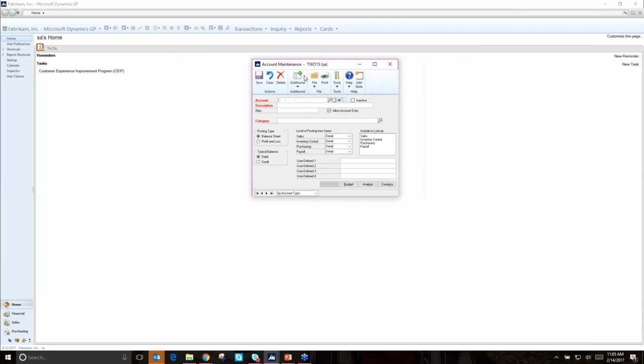plain old GP searching. Right now I've pulled up the account maintenance window, and if you think about your day-to-day operations, it doesn't matter what part of GP you work in, but think about how many times a day you click on this magnifying glass. I'm sure it's probably more than once. What SmartFill does is eliminate the need for you to click on this. Think of all the places that you're clicking on that and how much easier it would be if you could just search based on what you know.